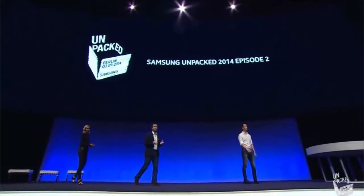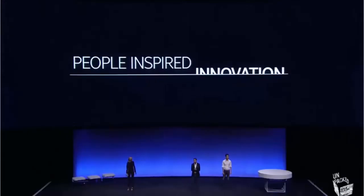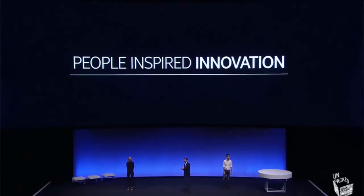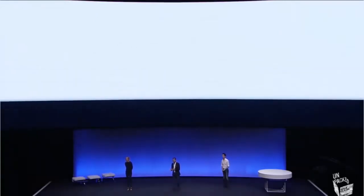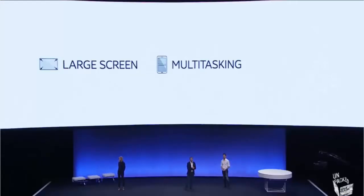As you just heard, you are what the advanced technology from Samsung is all about. Your desire for the next big thing, plus our commitment to trying something new, creates a culture where meaningful innovation and original products can grow. We started the large screen smartphone movement, and we continue to lead in this area. Our mobile multitasking experience is part of our daily lives, and it will continue to grow in importance.